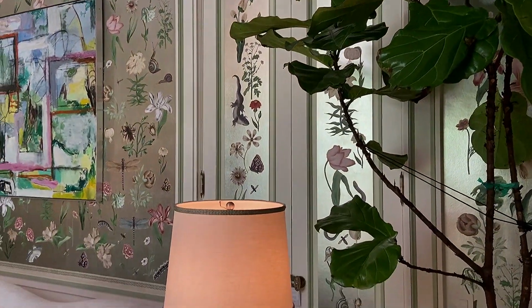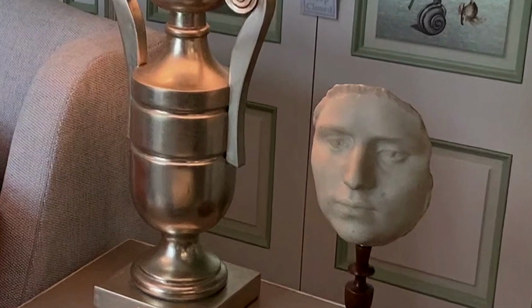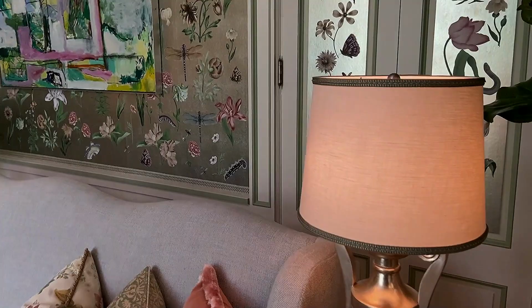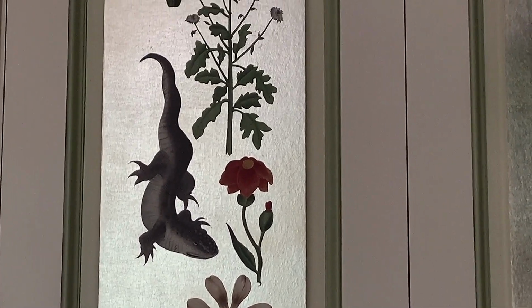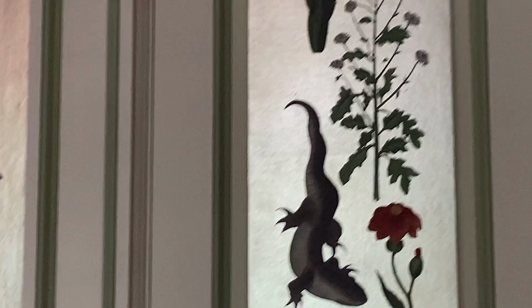This space is designed by Timothy Corrigan, who's known for his refined yet comfortable style. And this space is definitely that. I absolutely loved this wallpaper. So let's take a closer look at this wallpaper and everything else in this magnificent space.